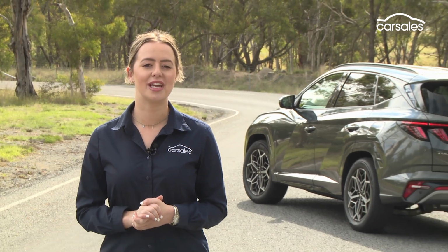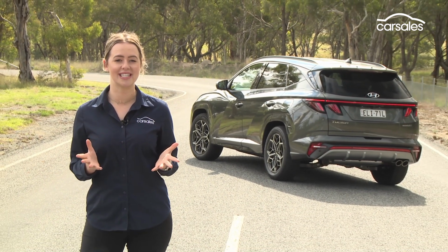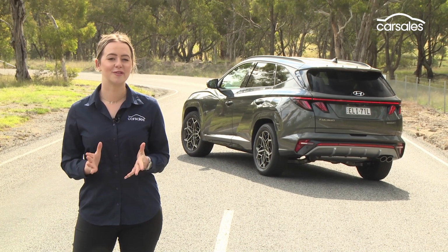It's still a few more months away, but if this prototype comes close to what we can expect from the brand new Hyundai Tucson when it launches down under, well, rivals had better watch out.